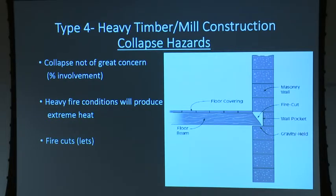We've talked about collapse in all these buildings. It's all based on that percentage of involvement. You can't say that this building's not going to collapse, because that depends on the location and the extent of fire. But due to my surface to mass ratio, my large dimensional lumber, old growth lumber, it's typically going to be harder to ignite, and collapse is going to be lower on my scale.